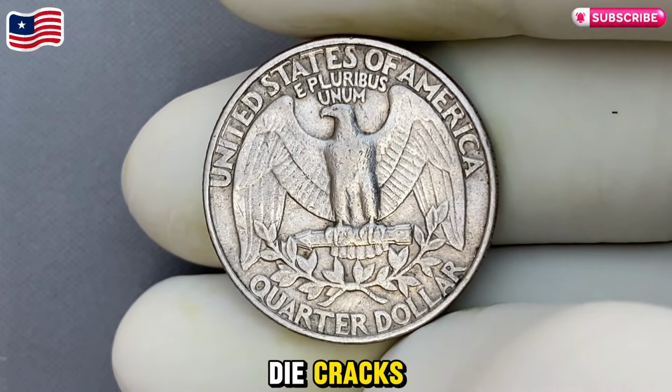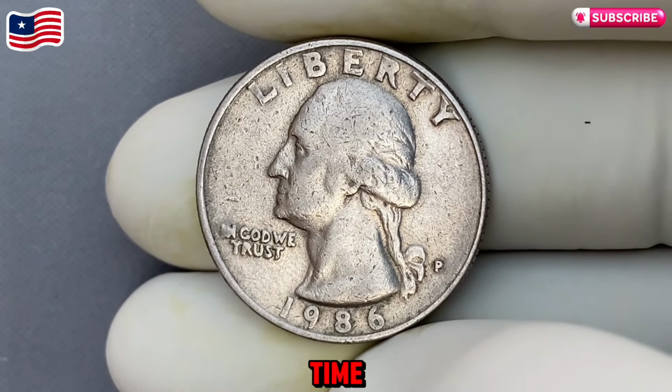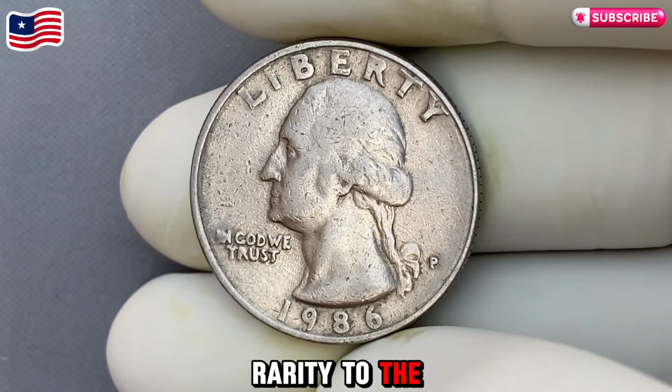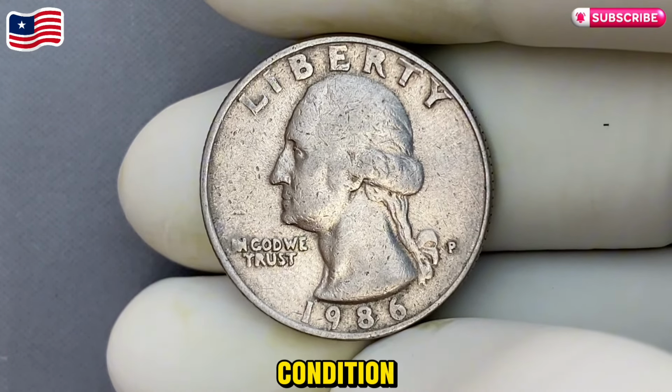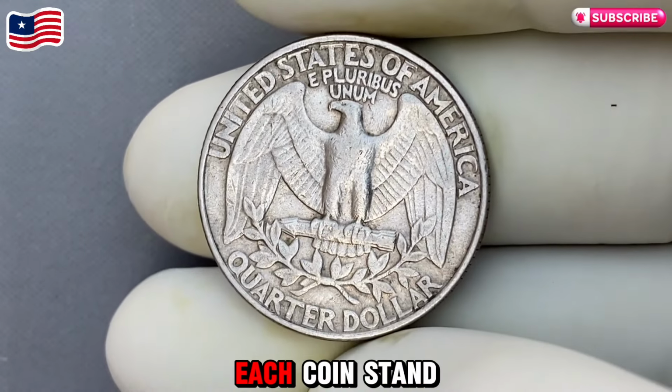There are also die cracks, which happen when the metal dies used to strike the coins develop cracks over time. These cracks leave raised lines on the coin's surface, adding character and rarity to the piece, especially when the cracks are noticeable and the coin is in excellent condition. Collectors highly prize these imperfections because they make each coin stand out.